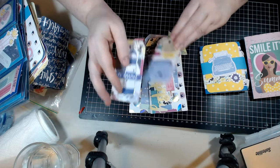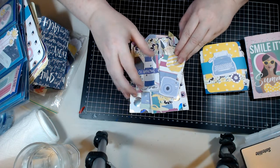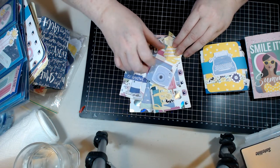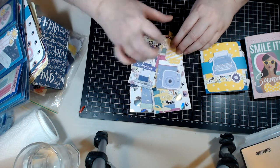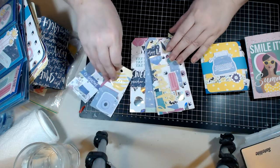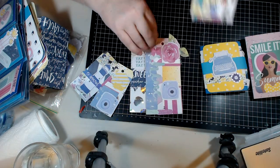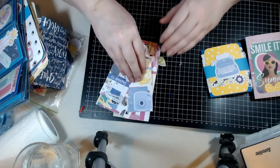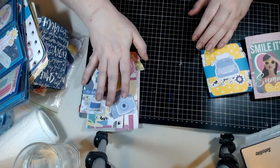So these tags were gifted to me by Crafty Kylie, and I have just patchworked some of the leftover paper to make these, and then just used some of the leftover ephemera. I think they turned out kind of cute. This is something I've taken to doing, which is just using leftover paper on tags and things.